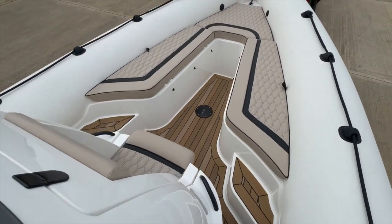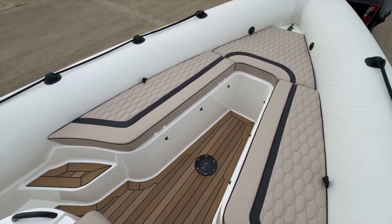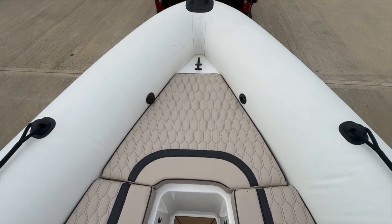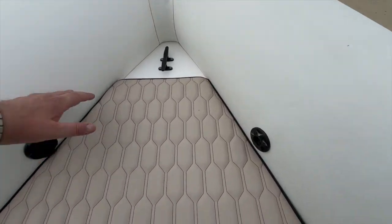As we come forward, again you've got this lovely teak everywhere. It just looks sensational, and again really nicely fitted out. This vinyl looks great. The colour actually with the white and black just works really well. So we come up to the bow section here.